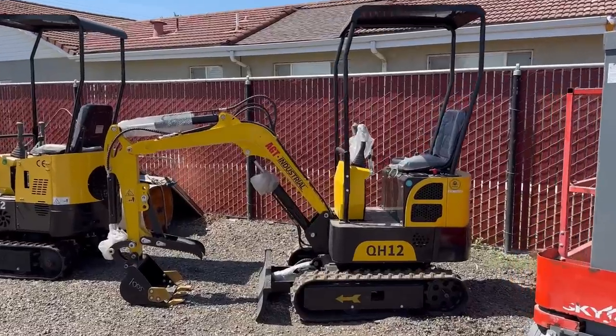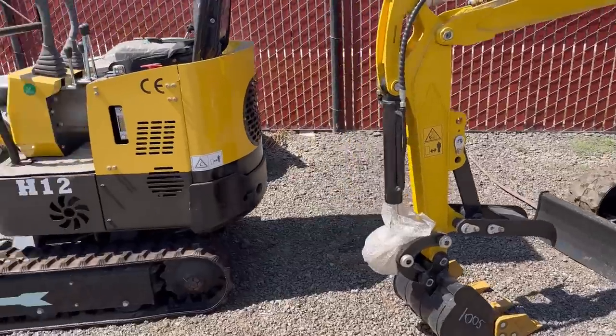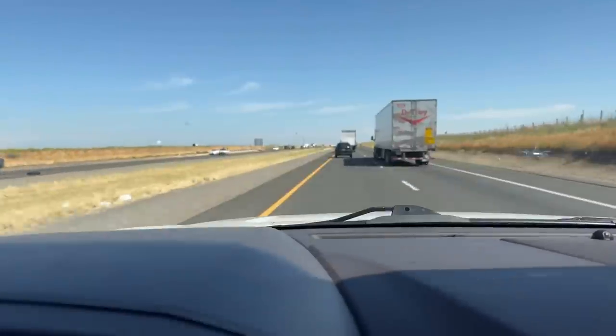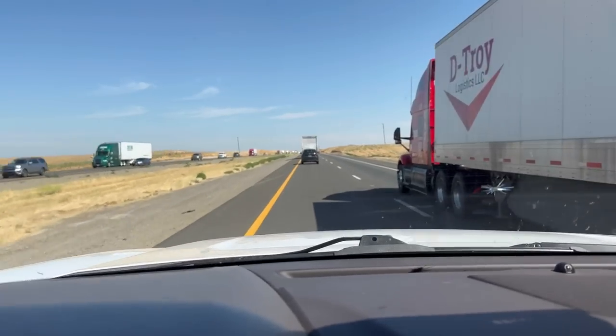Look at these little guys. Now that is a mini excavator. It's even got a little grapple on it. That's pretty cool. Southbound, headed to Bakersfield.